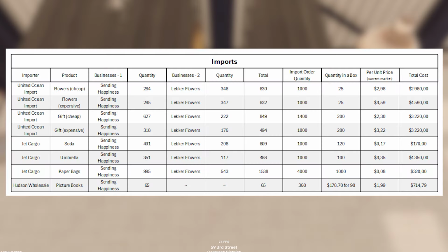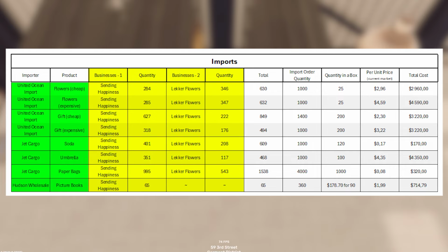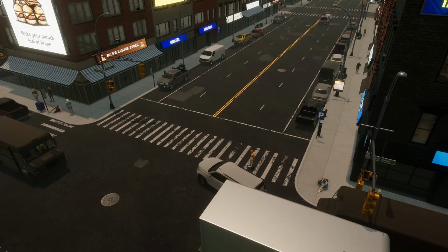Alright, let's break down our entire supply chain and stock planning. First, the import orders. Here's our latest import sheet. We're using three main suppliers. United Ocean Imports for the flowers and gifts, both cheap and expensive. Jet Cargo for soda, umbrellas, paper bags, and currently Hudson Wholesale for the picture books. Notice how every product is split across both Sending Happiness and Lekker Flowers, so we get full delivery value.